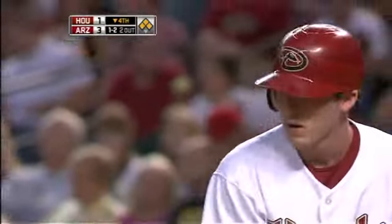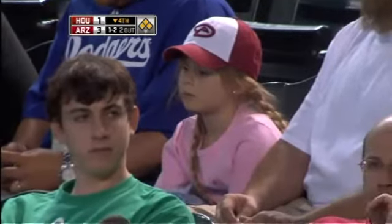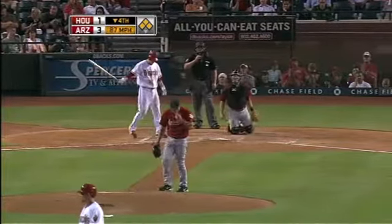Walked and scored in the first. Line to second in the third. Now he's looking to drive in three. 2-2. Just can't locate.